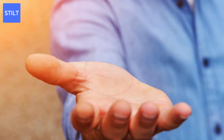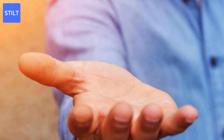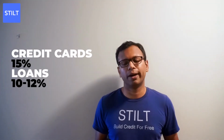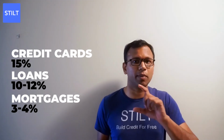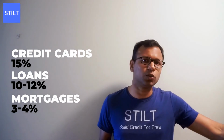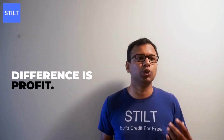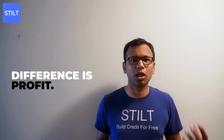But once you deposit the funds, the banks have this pool of money, and another set of consumers who need to borrow come to the bank, and the bank lends to them, charging them depending on the product. Like credit cards are on average 15%, personal loans are on average 10 to 12%, mortgages are 3 to 4%, so on and so forth. So banks lend this money to customers, and then they make the spread. They are lending at an average of 10 to 12%, but they are paying you for deposits only like 0.03%. So they make a spread of 10%.